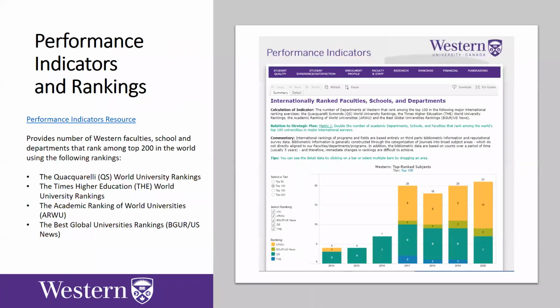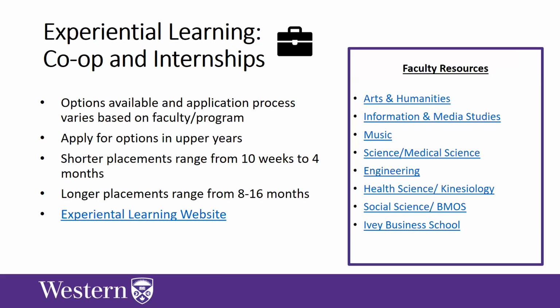We have our performance site. Western maintains these performance indicators for any program, department, or faculty that ranks in the top 200 in the world. This site will show what those programs are, so that if you have a student asking about a specific ranking for a specific program, you can use this as a tool to give them more information.